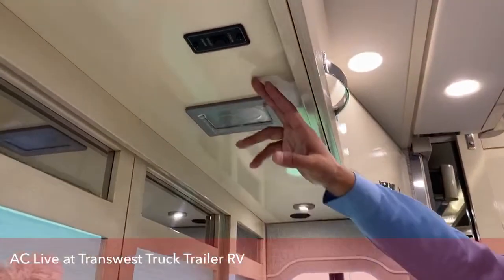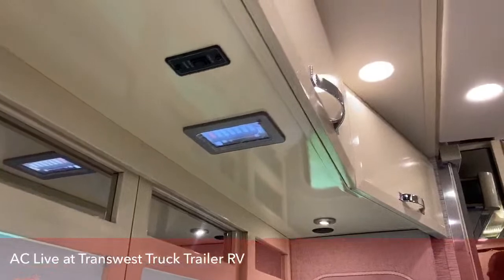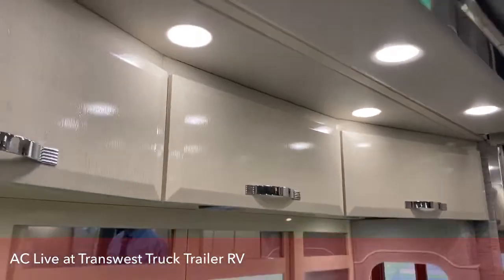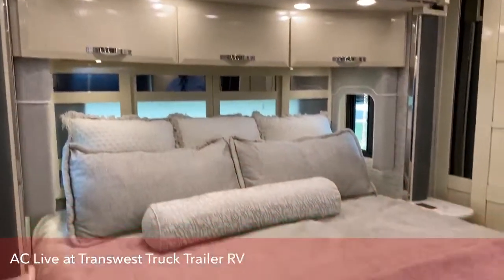window awning, right there. And then here's another control panel so you can do your lights, your generator, the televator. So while you're laying in bed, you can work everything. You don't have to get out of there.